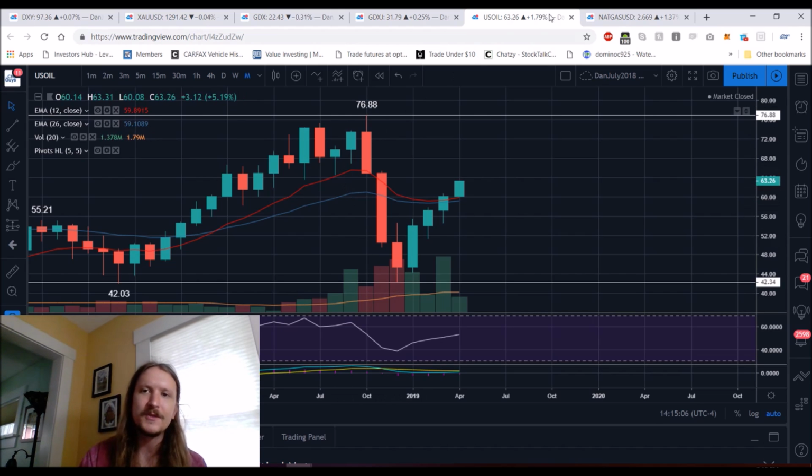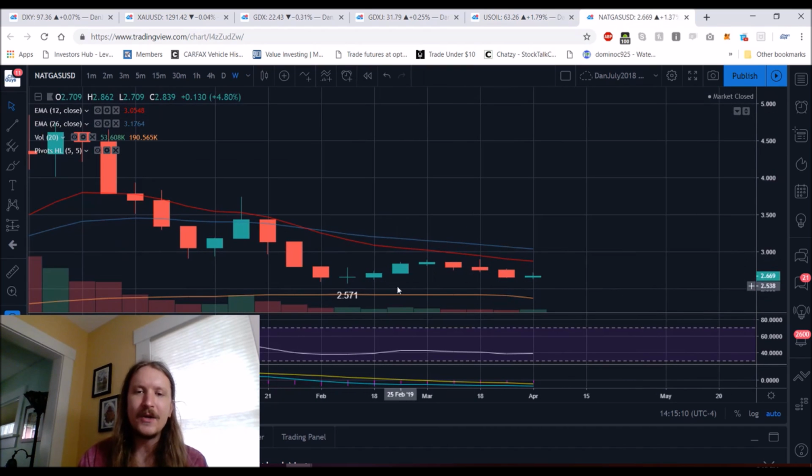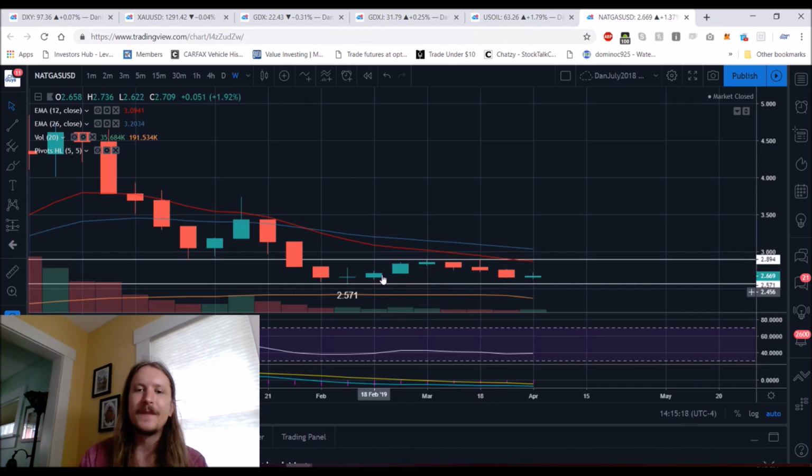Natural gas, we're wondering now, can the bulls form a weekly higher low and then change the trend? And to do so, they're going to have to hold 2571 and break our double top at 2894. That would change the weekly trend. But first things first, we have to hold 2571.